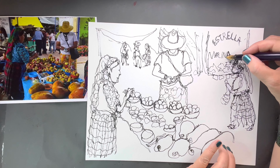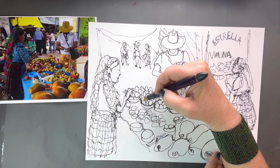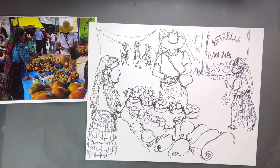Oh yeah, I didn't space this enough. But that's all right. Okay, so let's see here. I actually want to put some more fruit there. Why not? Yeah, let's stack it up. Even though it's like, there we go. Okay, there is my Oaxaca scene.